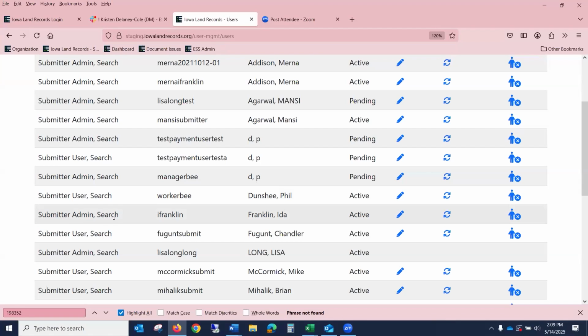They also have search. Because they're a submitter admin, they're also a search admin. So they can submit documents for recording. They can search whatever they want. They can update the information I showed you on the account information or the payment information. They can submit documents. If I already said that, I apologize. They can add users to the account. They can delete users. They can update roles. They can update passwords.